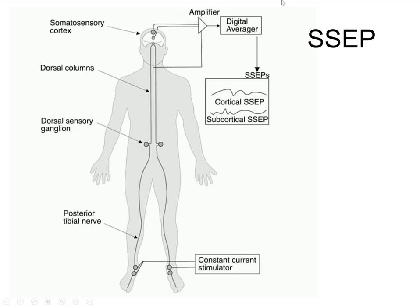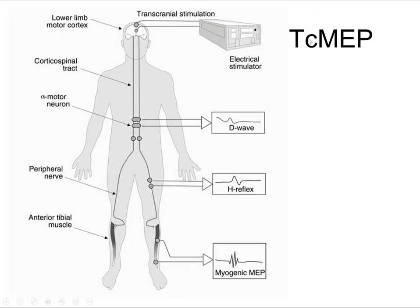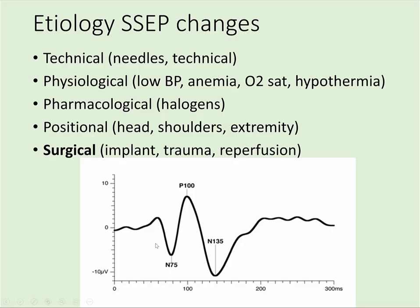So you can measure this current in two ways: SSEP, somatosensory evoked potentials, where you constantly stimulate the distal end, it goes to the spinal cord and you record it at the scalp. Or you can do the opposite, transcranial motor evoked potentials, where you stimulate the brain and then you can record it at the feet. And this basically tells you that there's a current that goes up and down the spinal cord, which is intact. If the neuromonitoring changes, these are the steps to see what's wrong.